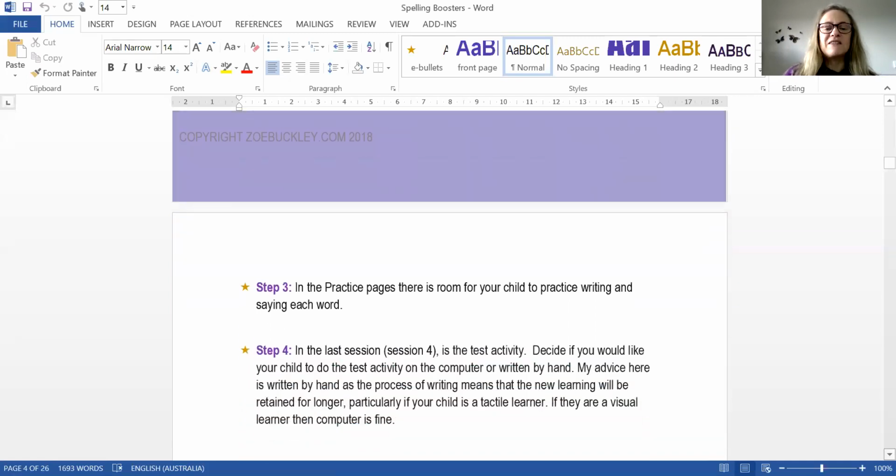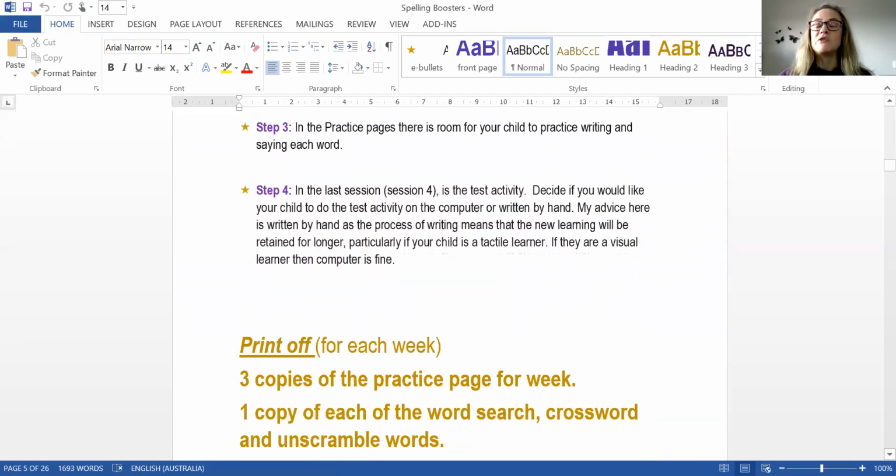So in the practice pages, there is room for your child to practice writing and saying each word. In the last session, the session of the week, there is the test activity. With your child, once again, decide if you would like your child to do the test activity on the computer or written by hand. Again, if they have a disability with their hands and they're not able to write, please do it on the computer.